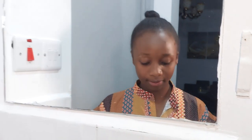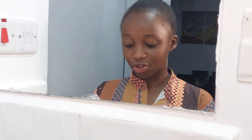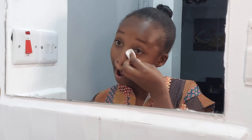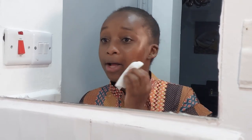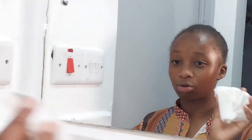I'll use my two wipes here. So guys, first things first, don't do this if your hands aren't clean. You must wash your hands first before you handle anything, even your face and your skin. But guys, this is just my face skincare routine, not my full body, though I'll show the other products that I use for my body. So you scrub that, you wipe the dirt off, like that. You can see I have some dirt, but not much.